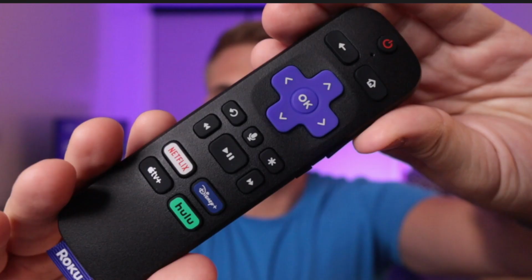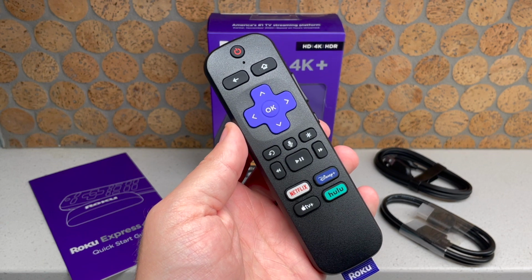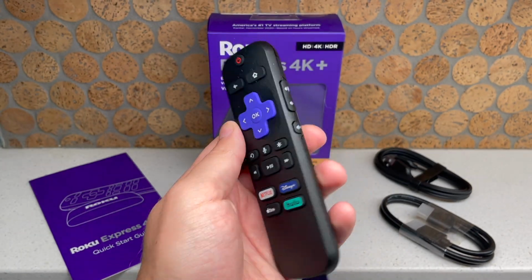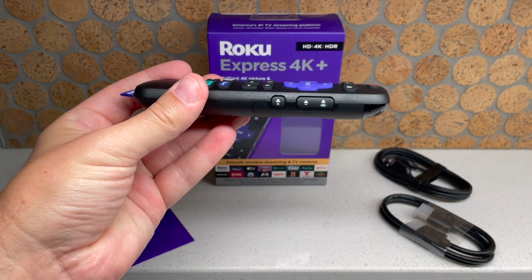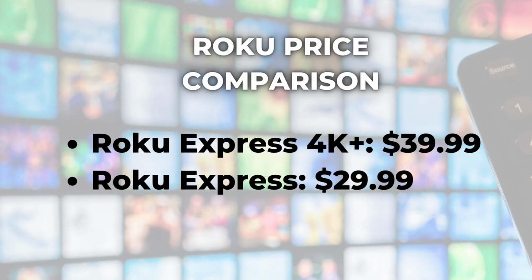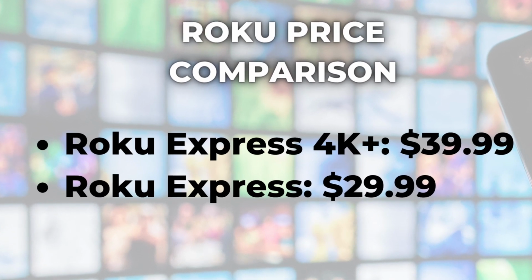This is the remote for the Roku Express 4K Plus in my hand. You can pair it with your TV's remote so that the Roku remote will turn the TV on and off. And take a look here on the side of the remote, you can control the volume up and down, and there is a mute button. So if you don't want to fool around with multiple remotes, and really, who does, the Roku Express 4K Plus is a great device to buy. The regular price is $39.99, which is $10 more than the cheaper model.